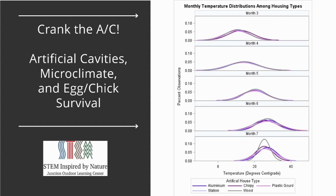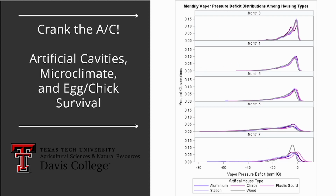So if it was cooler outside and more humid, it tended to be cooler and more humid on the inside. Converse to that, if it is warmer and less humid outside, it was also hotter as well as drier on the inside. Same goes for relative humidity. Those findings are the same.